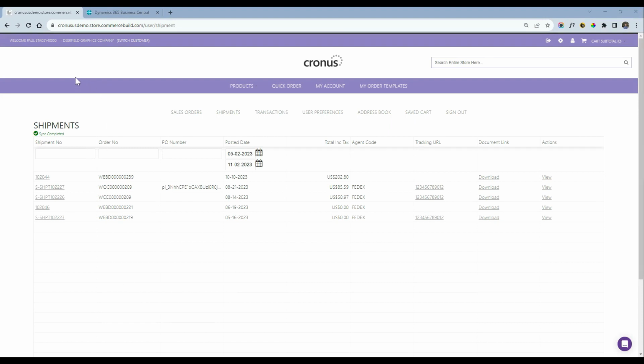And typically a business-to-business user is the most common scenario we come across. So as you log into the store, a particular user is associated with a customer, and the customer would have synchronized from Business Central. In my case here, I'm a Deerfield Graphics company, and everything I do now in the web store would relate to Deerfield Graphics.